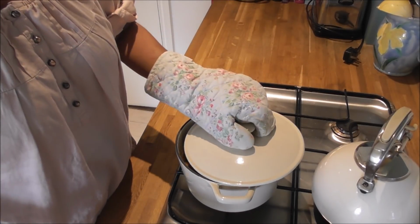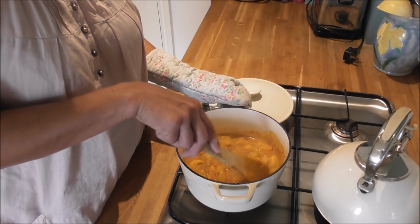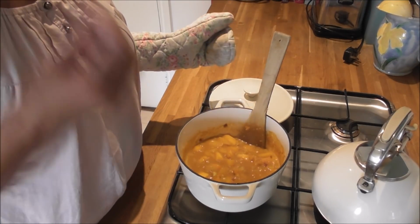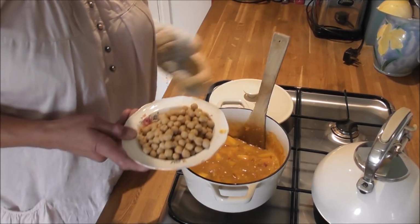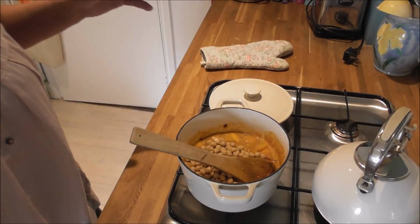It's been about 23 minutes of bubbling. Oh, see, it's all thickened up as well, it's gorgeous. All I did was, I've hoiked a little bit of the butternut out to give it a bite, and I like it, so perfect. Right, in go the chickpeas. Oh, I can't wait to scoff.